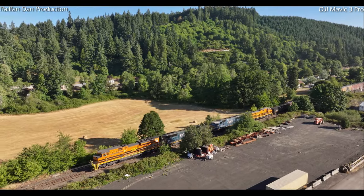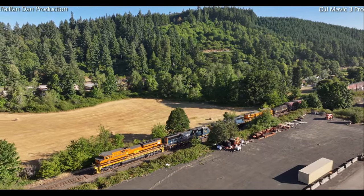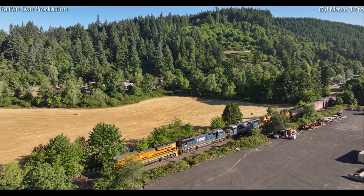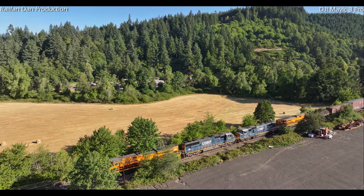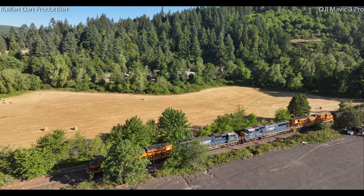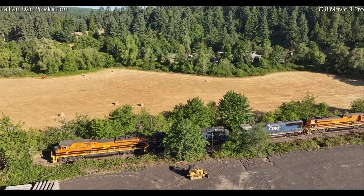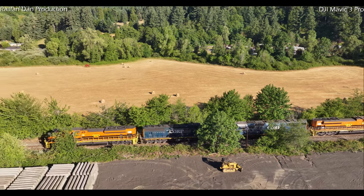The two CORP SD70M units are special because they were two of the very first SD70s to be produced in 1992. They were EMD demonstrator units, EMDX number 7000 and EMDX number 7002. Pretty amazing they're still earning their keep 31 years later.